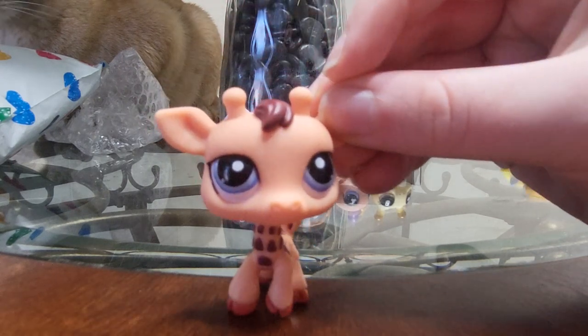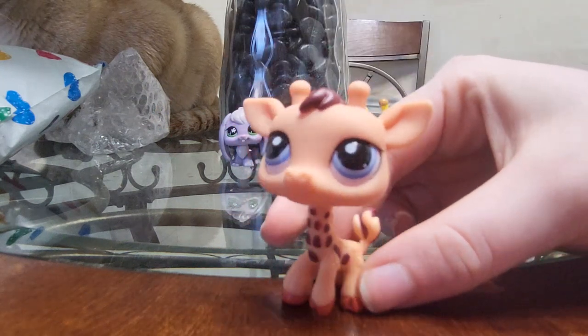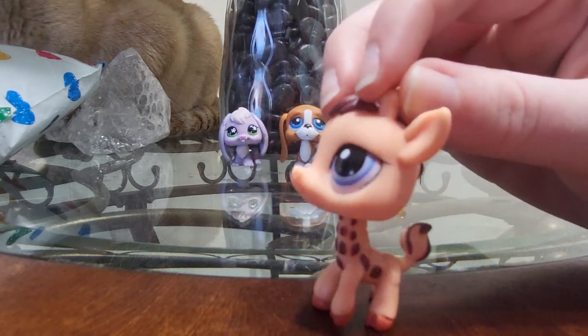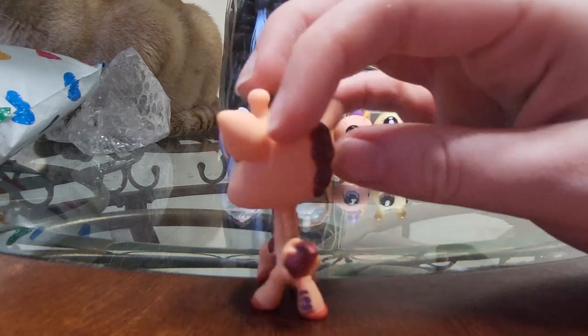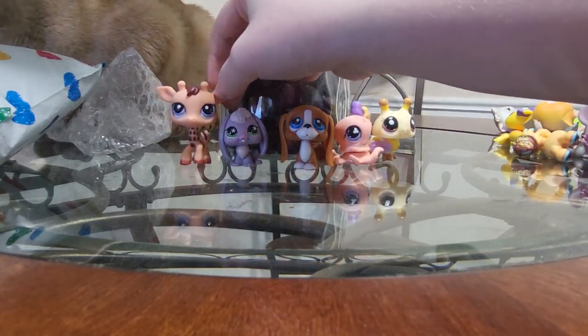We got a giraffe! Oh my god! Oh shit. Oh my god. He's quite handsome. He is tall. Yes. He gets no girls, but he is tall. So there's a plus there. First giraffe. Yeah. First giraffe.